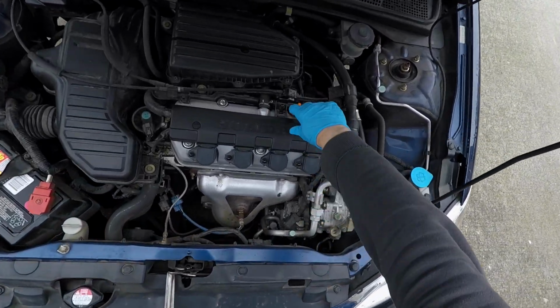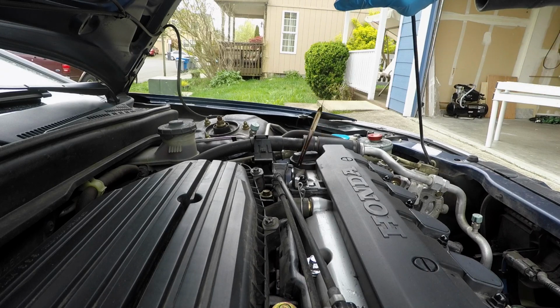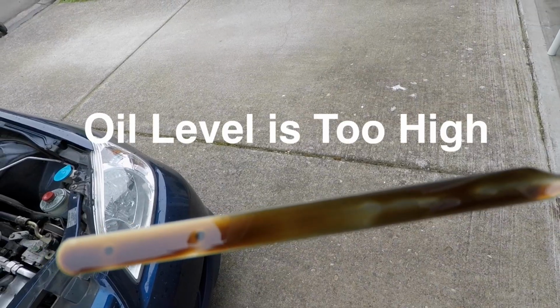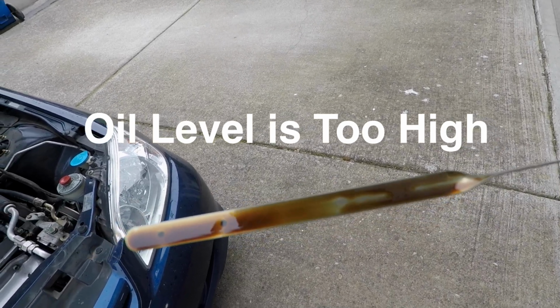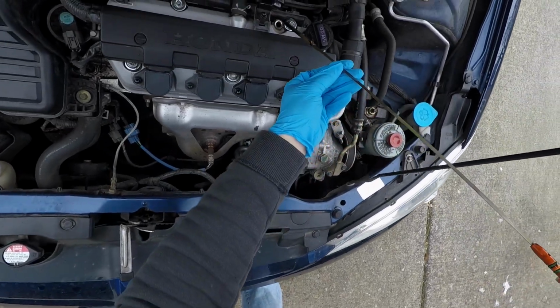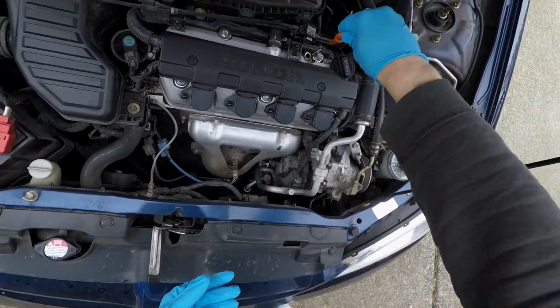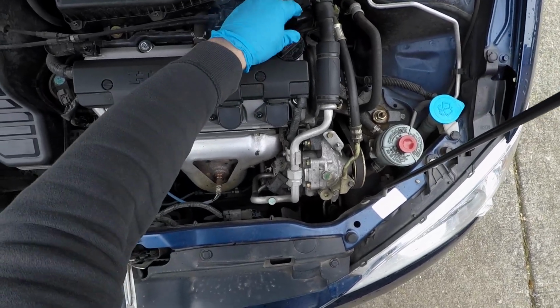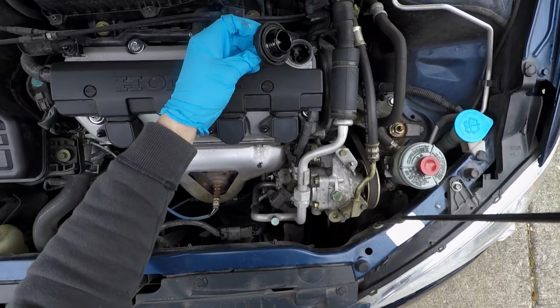Start by checking the condition of the oil on the dipstick. Check the oil level and see how clean it is. Make sure the oil doesn't look light and milky like a milkshake. This may indicate the coolant is getting into the oil due to a cracked head or a blown head gasket. If the oil is dark, that just means that the oil hasn't been changed in a while. It does not necessarily mean that there's a problem with the engine.